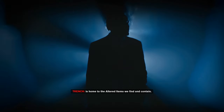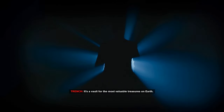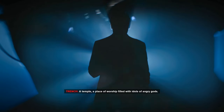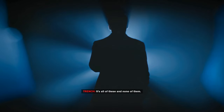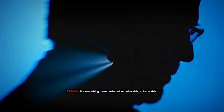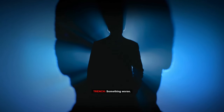Sector, the Panopticon, is home to the altered items we find and contain. It is a maximum security prison. It's a vault for the most valuable treasures on Earth. It's a powder keg big enough to blow this world to dust. A temple, a place of worship filled with idols of angry gods. It's all of these, and none of them. It's something more profound. Unbelievable. Unknowable. Something worse.